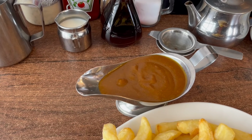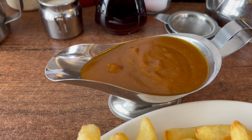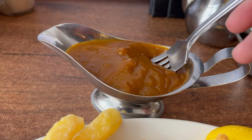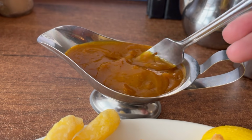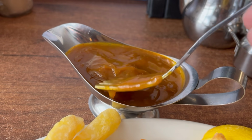Pretty good. So this curry sauce is more of the fruity kind. There's only a slight curry flavour. It's more sweet and fruity, but there is a kick though. For me, I would prefer a little more curry flavour and less fruitiness, but I guess that's down to personal preference.